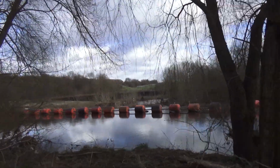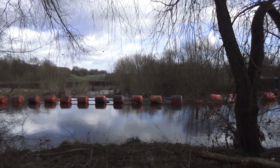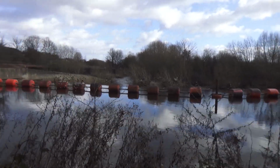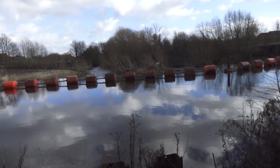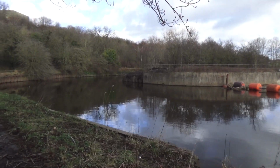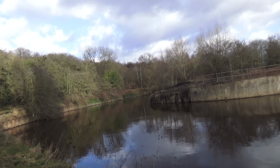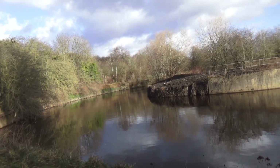So it appears this is a canal up here, but then you've got the River Don down there. I'll see more as we get round the corner. It's got these big orange buoys, and then the canal sort of comes round here. Go sweeping around the corner, and what I'll do is pick up round the corner.